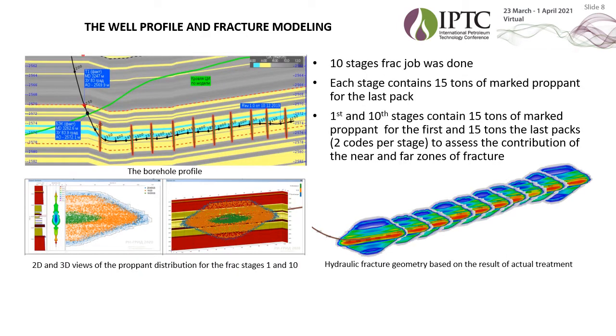Here you can see the operational specification which we faced during the hydraulic fracturing job. On the left top picture you see the borehole profile, and this well has a horizontal section with 10 different stages. On the bottom you can see the proppant distribution in the formation, and on the right picture you can see the hydraulic fracture geometry based on the result of the actual treatment.